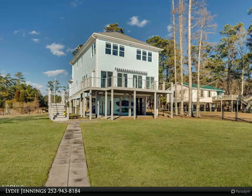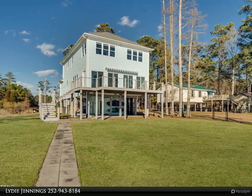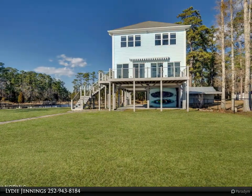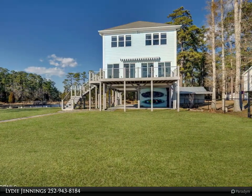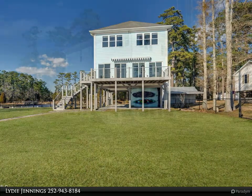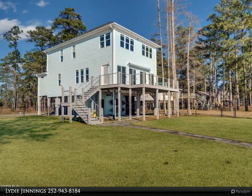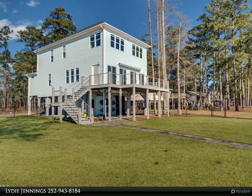Two master bedrooms, one on each floor, provide flexibility and privacy. The upper master suite is a true retreat with a private sitting area overlooking the river, the perfect spot to unwind with a good book or a morning coffee. The attached bathroom boasts a double sink granite top vanity and a tastefully tiled shower.